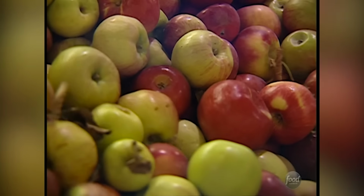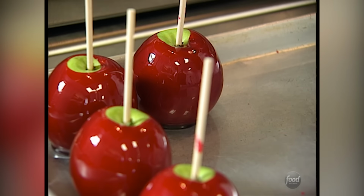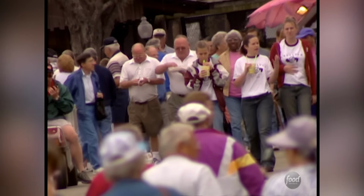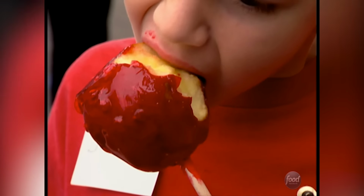What could be better than a big juicy apple? How about a big juicy apple covered in candy? No one is quite sure how this tasty tradition got started, but there's no doubt it's one of the sweetest ways to get your apple a day. Once you're a candy apple eater, you're gonna love it until you die. As long as you can chew.